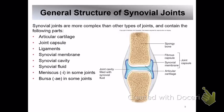Okay, so here's just a picture, and you can see there is, look right here. Let's see, I'll do my yellow again. There's cartilage on the ends, right? I didn't do very good, did I? Okay, I'll do purple. Okay, look at the white. The cartilage on the ends, there we go. So there's cartilage on the ends of the bones, and that's called articular cartilage, where the two bones articulate.